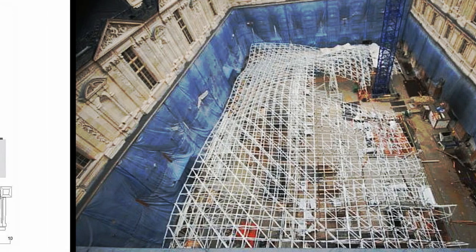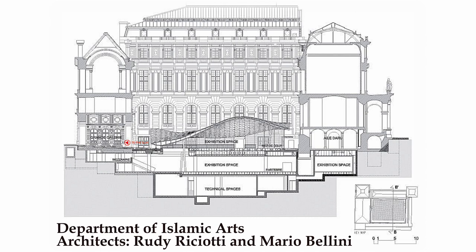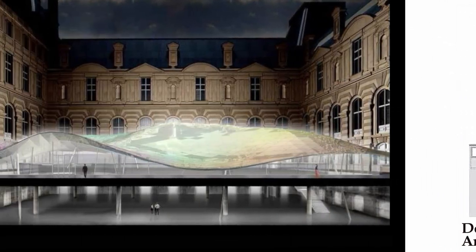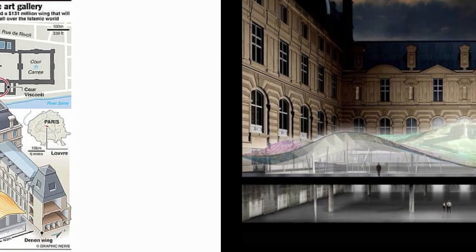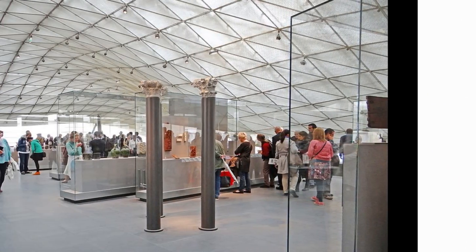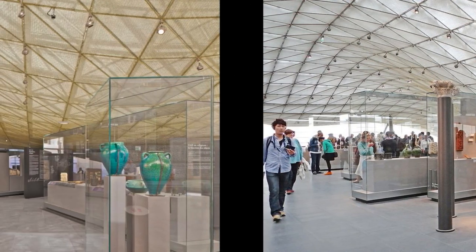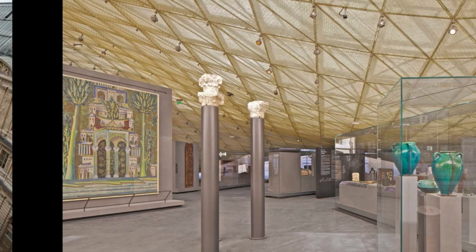This allowed the architects Rudy Ricciotti and Mario Bellini to install two stories for the 18,000 works of the new Department of Islamic Arts, over another level designed for technical facilities. The roof of undulating glass is set back from the historic facades, thus retaining the appearance of the courtyard.